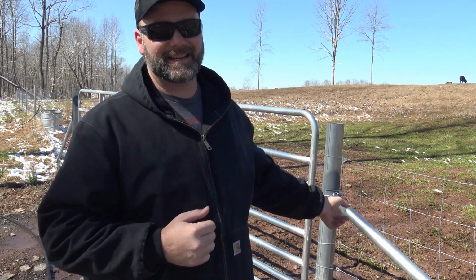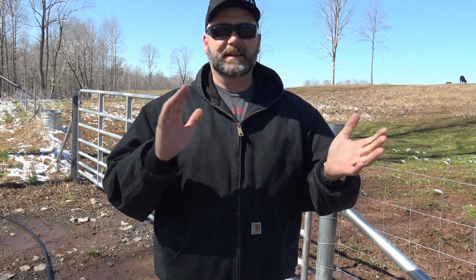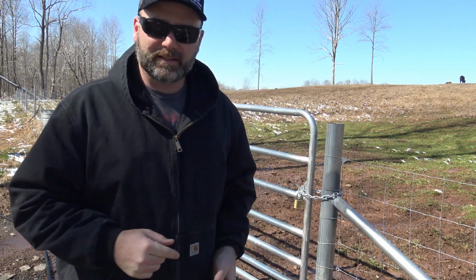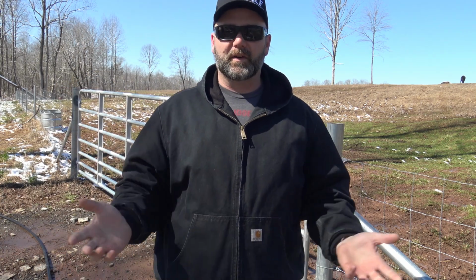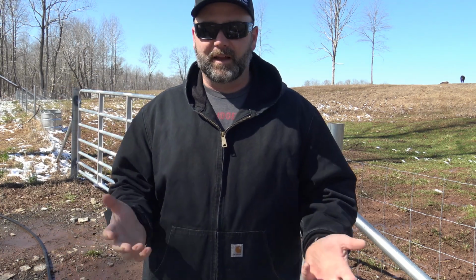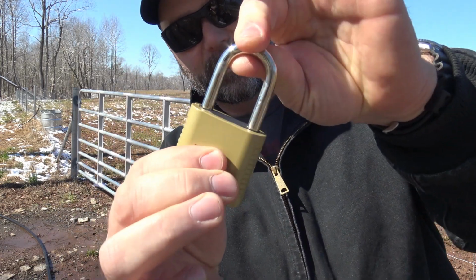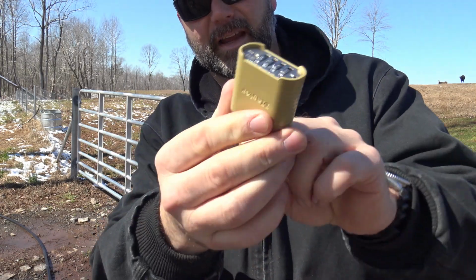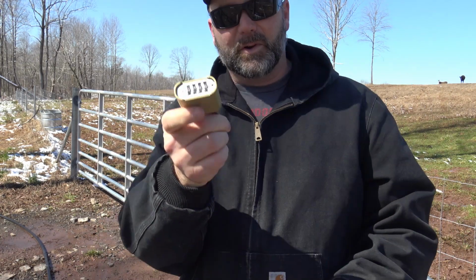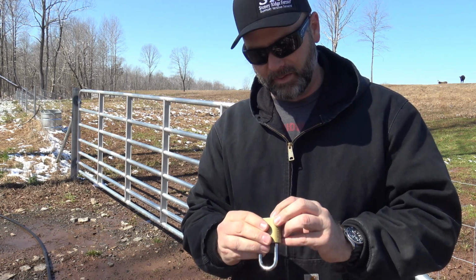So what we have here is the gate. Every gate on the farm, hands down, needs a lock on it. I'm gonna unlock this gate and I'll show you the lock that we use. I don't use a keyed lock because I don't want to have to carry keys with me all the time. I'll show you. This is the type of lock that we use. Very simple. It's a master lock. I'll post a link down in the video description. It is a combination lock, a 4-number combination. I use this on every gate on the farm.